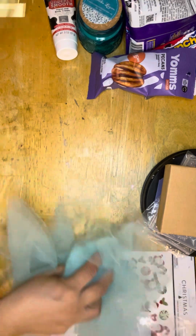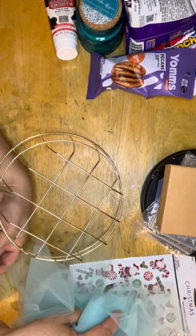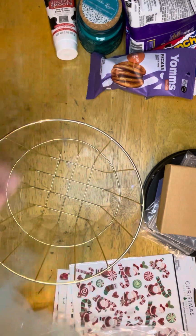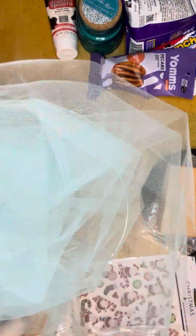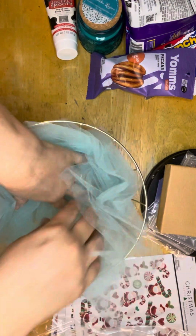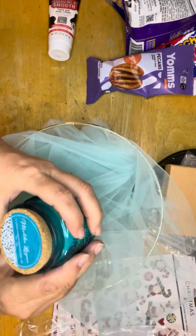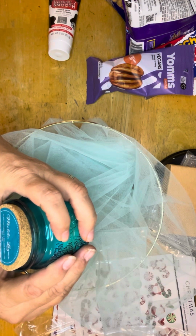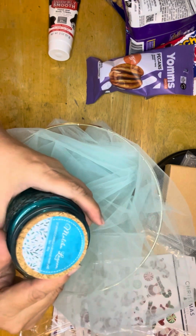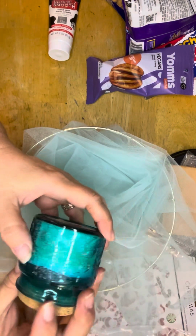So this starts the Dollar Tree. This is a basket, as we know, that they carry all the time at the Dollar Tree. This is my base, and the tulle is going to go in here in a much nicer fashion. And then I added this candle, because I thought it matched really well with the tulle. It's called Malibu Lagoon, and I just got it because it matched the tulle, and it's a pretty jar too.